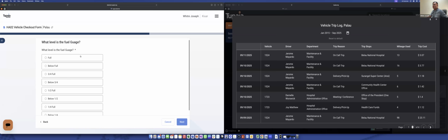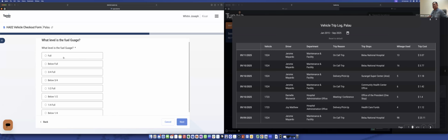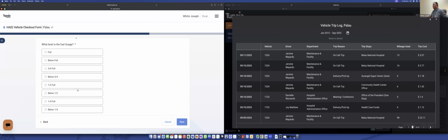We converted this into a visual. Full is 100%, below full is 97.5% if I'm not mistaken, three-quarters full is 75%, below three-quarters is 62.5%, half is obviously 50%, below half is 38.5%, a quarter is 25%, and below a quarter is 12.5%. The administrative people look at that visual and say, okay, it is at 12.5%, we need to fuel this vehicle. There are recorded trips saved for the next couple of days, so we need to fuel it because it's not going to be allowable.